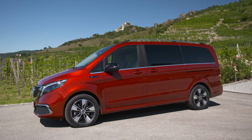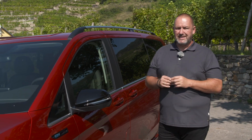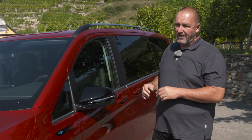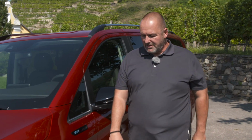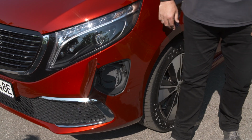Looking at the shape of the car and the design, it absolutely looks like a standard V-Class, but there are two things where you can see it is not. One is, of course, this badge here, which says, yes, this is an EQV. And the other thing is, behind that, where normally the tank is, you do not find anything. There is an extra flap here at the front bumper where you start recharging your EQV.